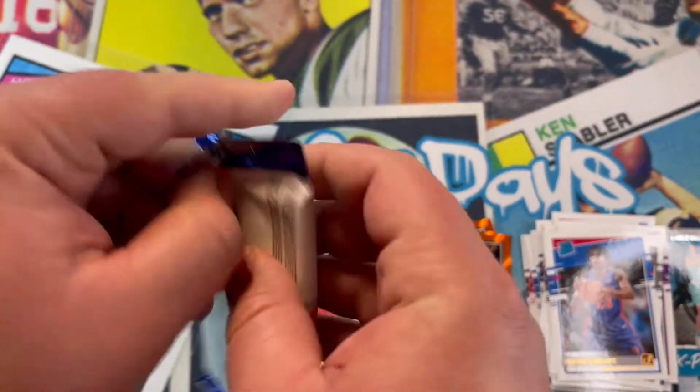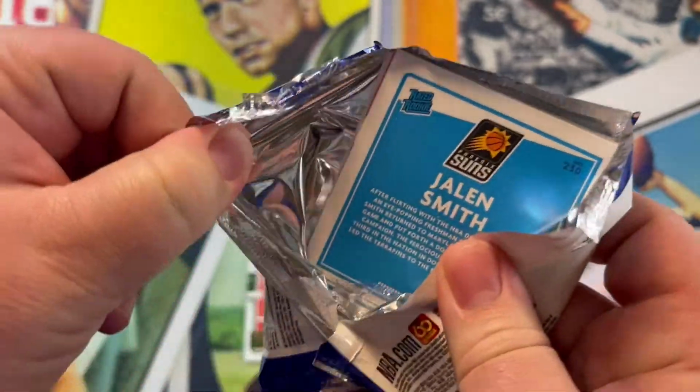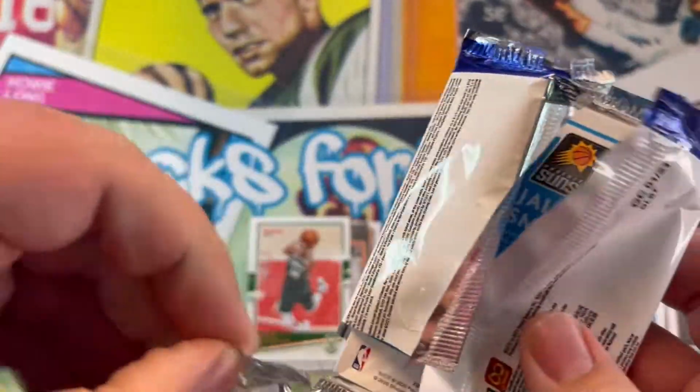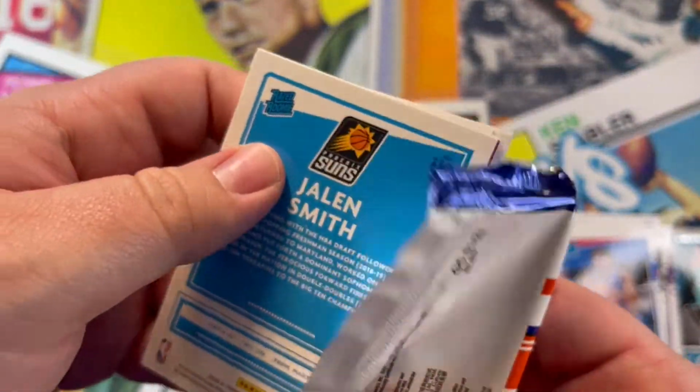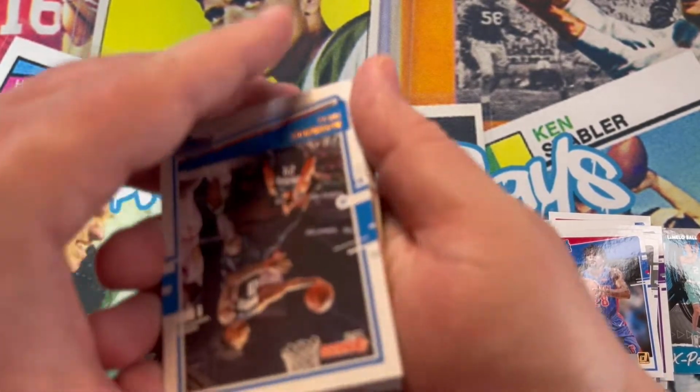So many rookies, man. So I love me some Donruss. I love Optic too, but I didn't get my hands on that yet. I don't even think it came out yet. Or maybe when I post this video, it'll be out. I'm not too sure, but we'll see.